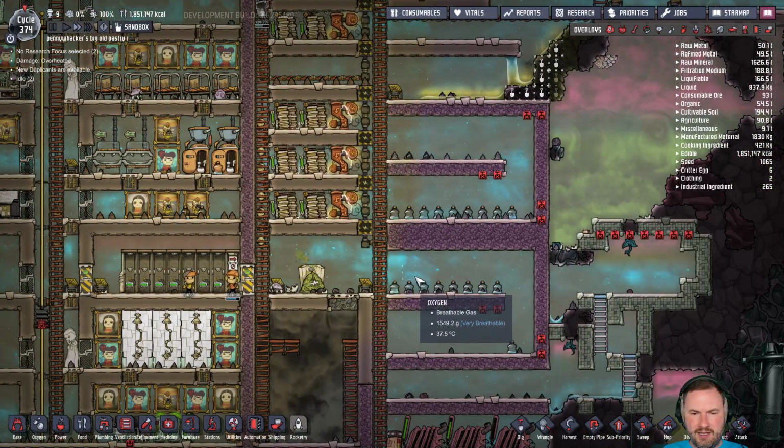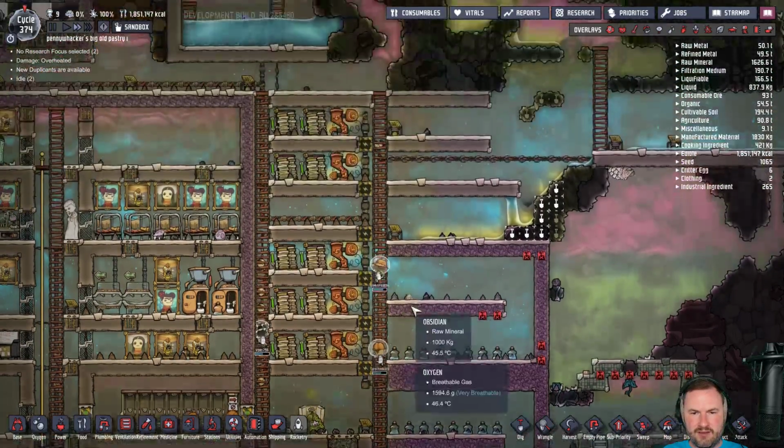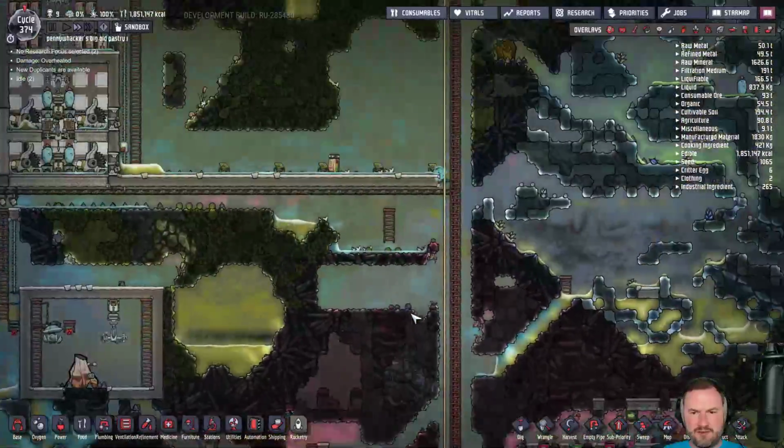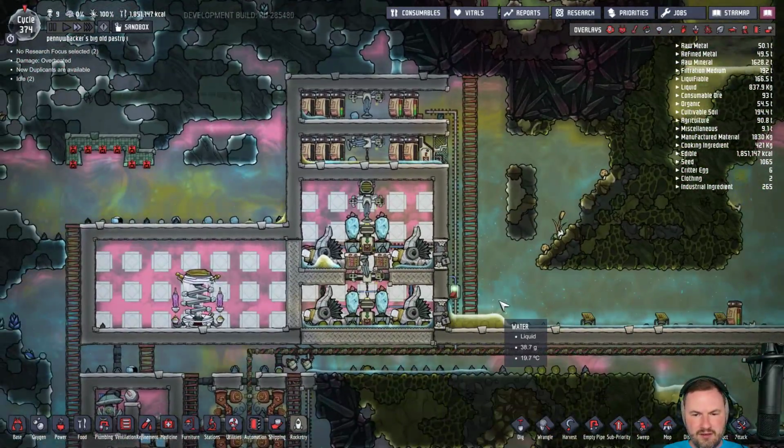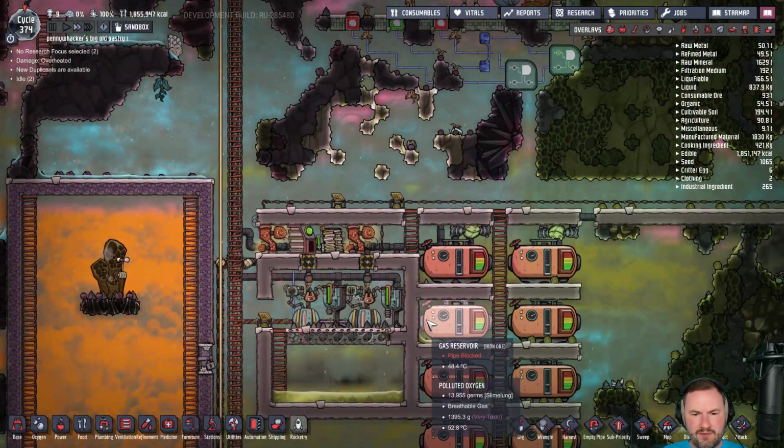We'll have an entrance or two here, and then we can shoot people up to here quicker. Start building that. Oh, we ran out of power.